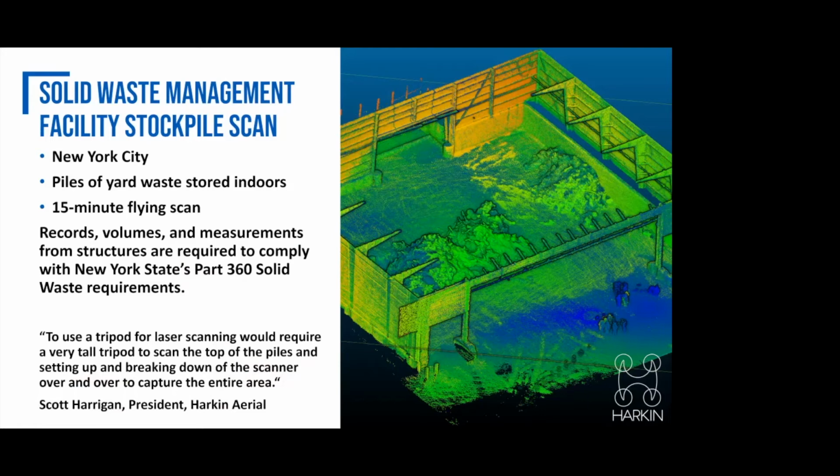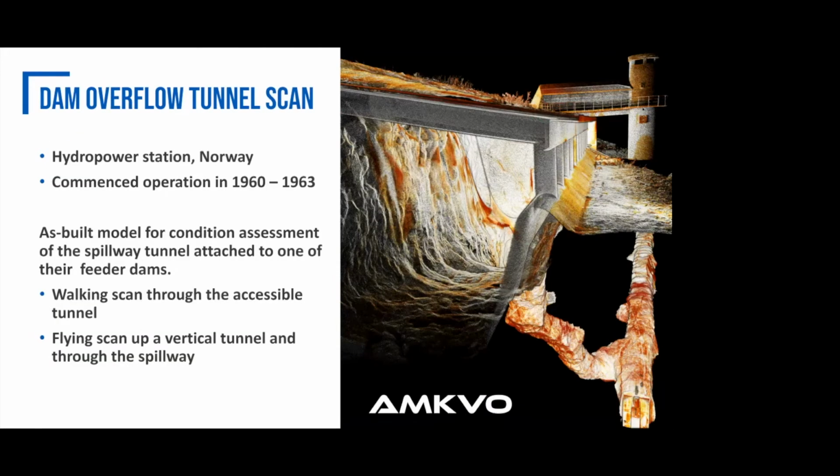This is just a waste facility, but in order to be Part 360 solid waste compliant in New York State, they have to understand the volumes and how this material is being handled, right? So in 15 minutes, they flew this stockpile and they were in and gone. That quick capability makes it more cost friendly to capture this data, and it also becomes part of the digital record. So if somebody has an audit later on, they can keep pulling these out and it just becomes part of that digital record.